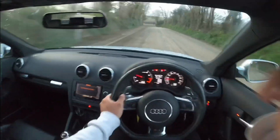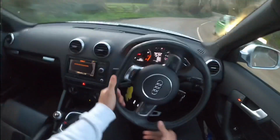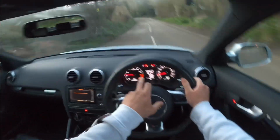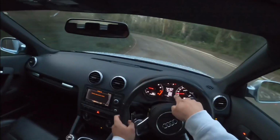As you can see there, I've got my boost gauge and oil temperature. Obviously it's best to let the car warm up properly first. As you can see, I've got my engine temperature in front of me and my oil temperature on the digital display below the boost gauge there.